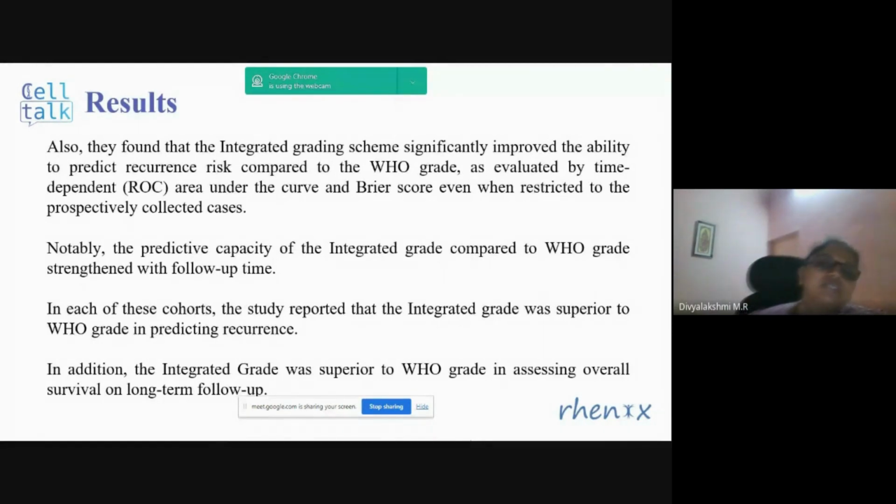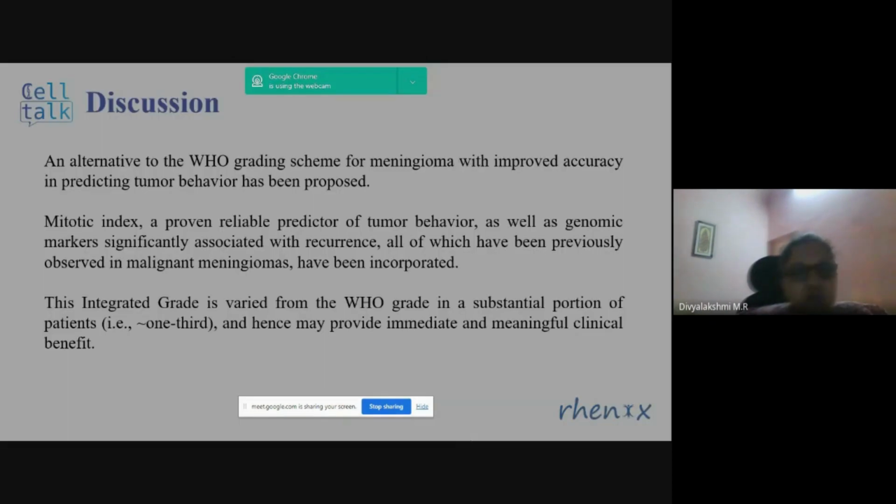Also, they found that the integrated grading scheme significantly improved the ability to predict the recurrence risk as compared to the WHO grade, as evaluated by time-dependent ROC area under the curve and the Brier score. And the predictive capacity of the integrated grade compared to the WHO grade strengthened with the follow-up time as well. So in each of these cohorts, the study reported that the integrated grade was superior to WHO grade in predicting the recurrence. Also, the integrated grade was superior to WHO in assessing the overall survival on long-term follow-up.